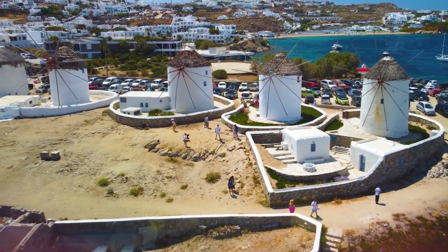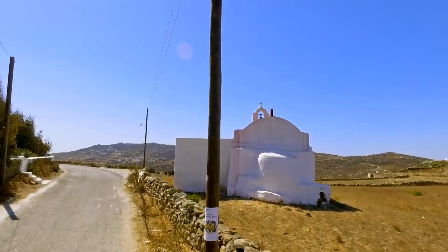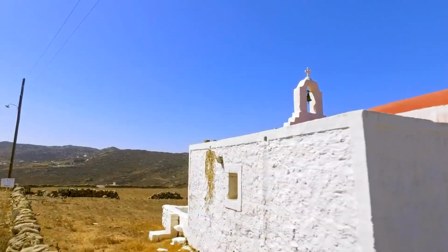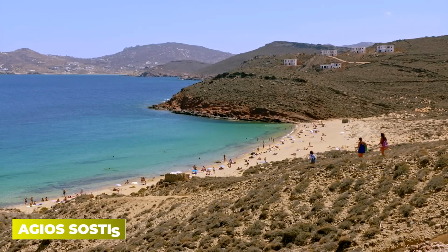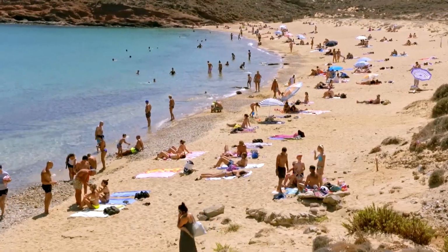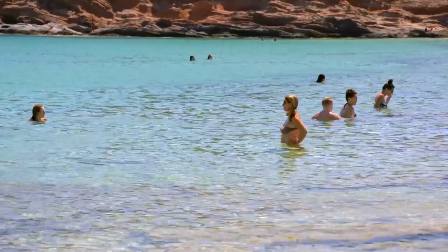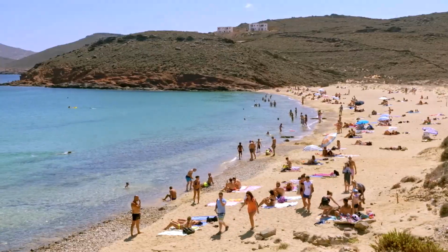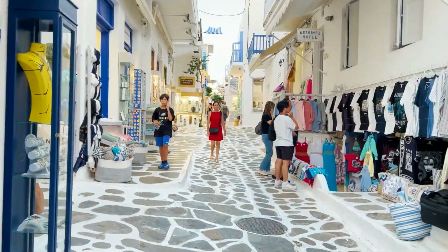Day 5, Mykonos, final adventures and smooth exits. Day 5 dawns as your last full dive into this Aegean jewel. Start with a sunrise quest. Snag a taxi from Mykonos town's Mantos Square to Agios Sostis, a 15-minute trip north. This hidden beach shimmers with golden light dancing on tranquil waters, a peaceful dip spot that stays hushed even in high season.